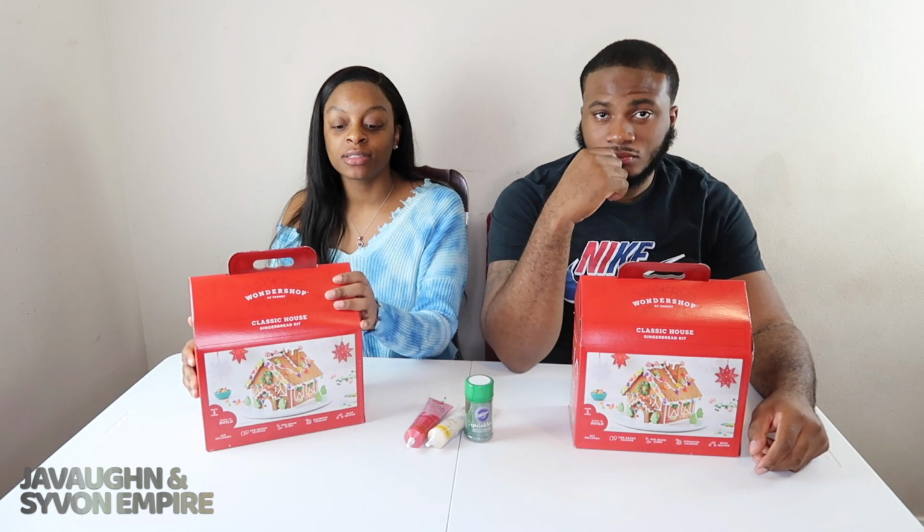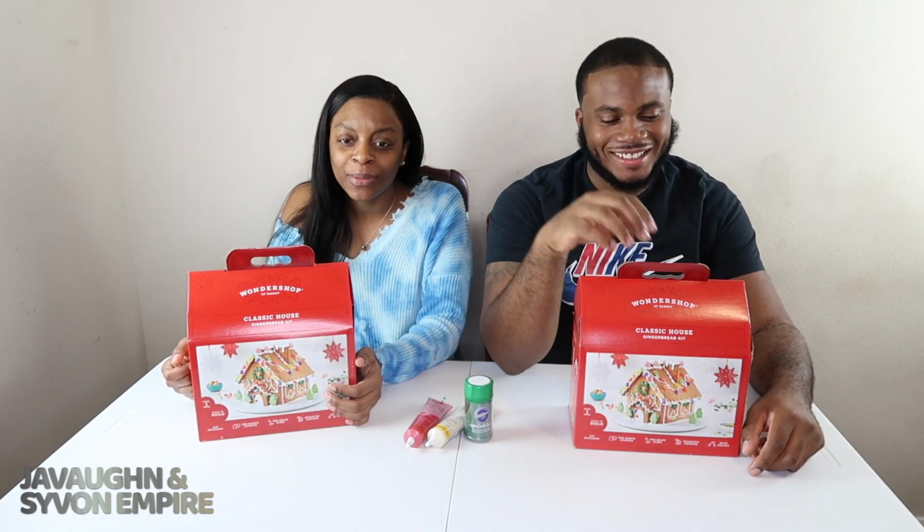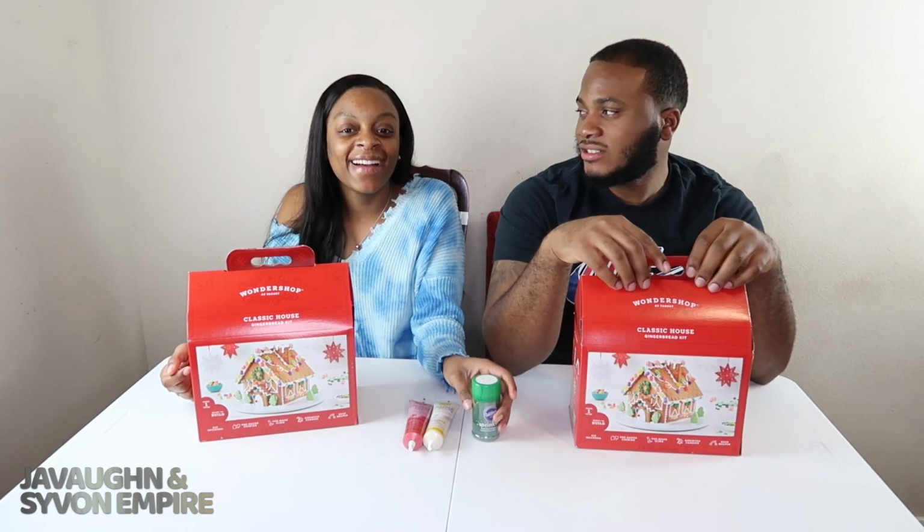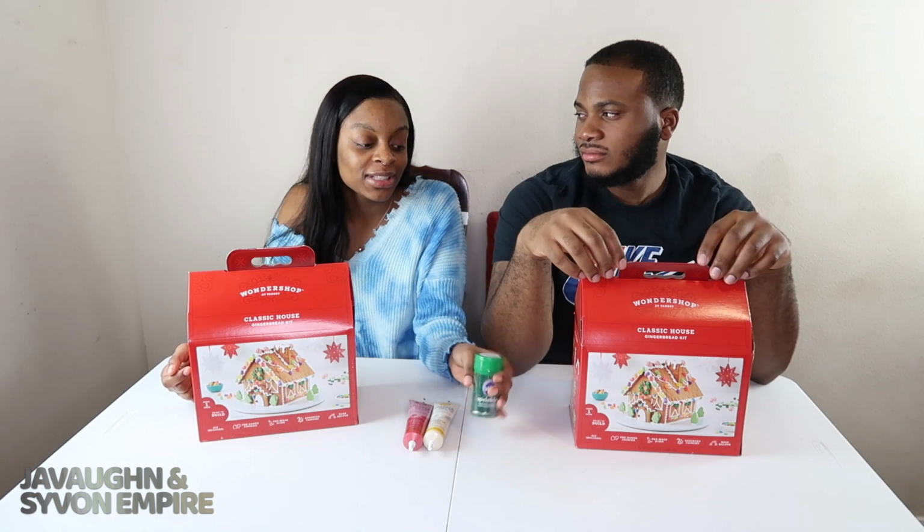Okay, so we have a gingerbread house. We both have our own gingerbread house because he was like, let's just get one and just decorate. I'm like, no, because I don't want mine to look like trash. Wait, you trying to say mine is gonna look like trash? Your stuff is gonna look like trash. Mine is gonna look the best.